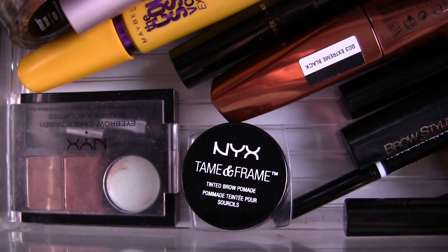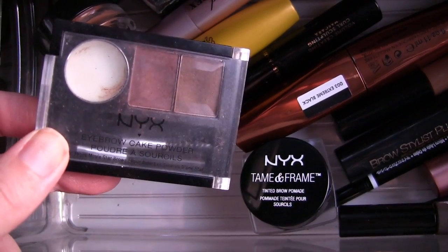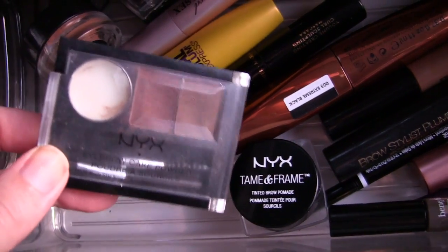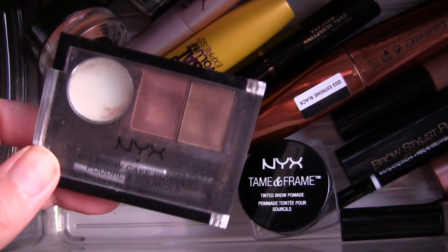I mean, I feel like this is a new product, so they probably will come out with more shades later. My NYX Brow Cake Powder in the shade Auburn. This stuff is awesome because it's like a little brow kit, and it's only like $5-6 at Target, Ulta. You can find these in a lot of places.